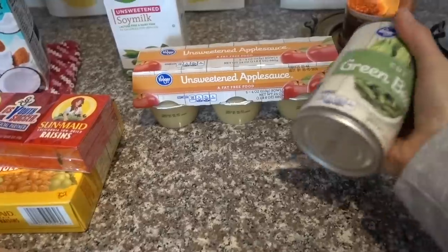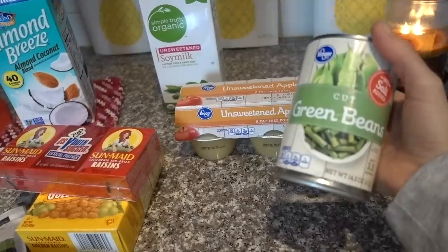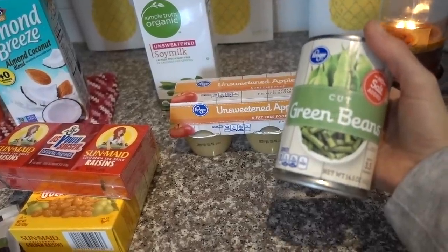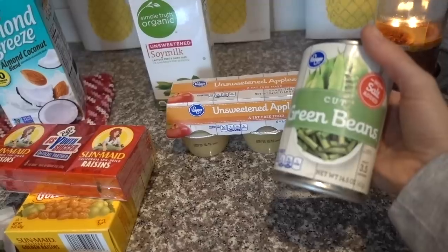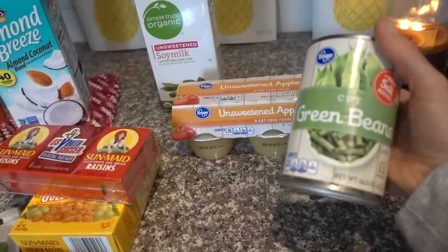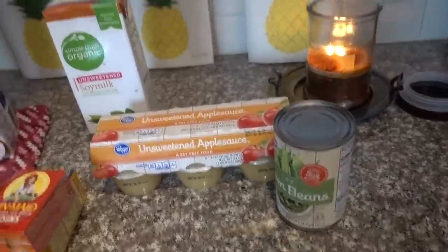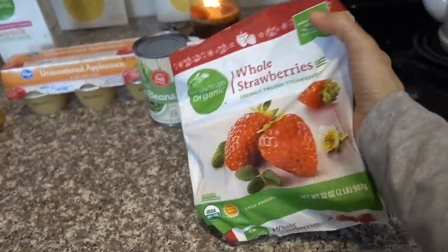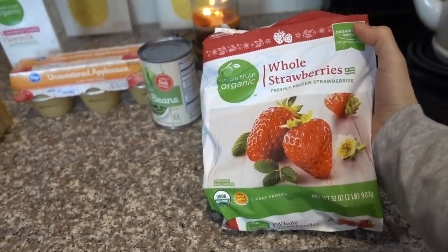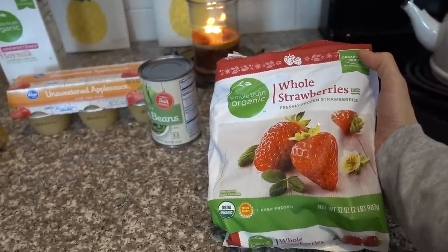Whatever. And then I got a can of no-salt-added green beans because I was in the mood for them today for some reason. I like eating these like a snack. I will drain them and just eat them like a snack because I'm odd. And then I just put this away, but I pulled it back out. It is a bag of whole strawberries from Simple Truth Organic that I also got. These are frozen, so they will go back in.